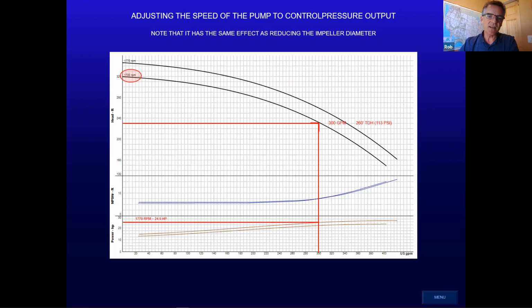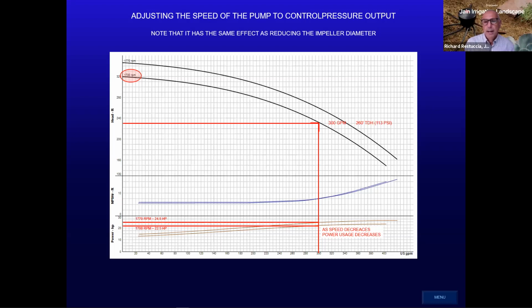But now the curves you see below are the energy usage curves. At full speed, this pump would be operating at 1,770 RPMs and would be utilizing 25.4 horsepower. But at the same design point, it's using 22.5 horsepower. It doesn't seem like a lot, but as the speed goes down, the energy usage decreases. So that's how a VFD helps to save energy as well. So I could probably expect longer life out of a pump with a VFD?